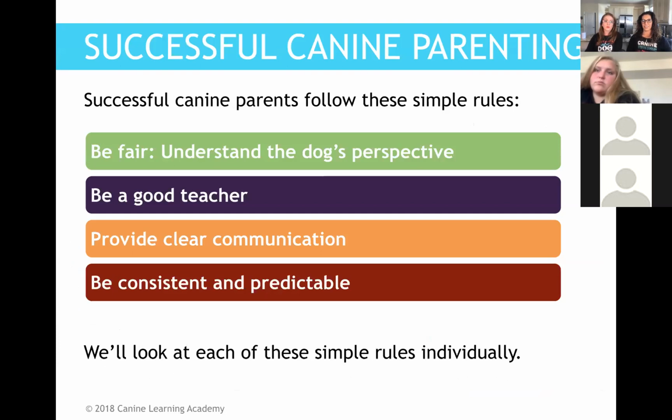So successful canine parenting. We're just going to talk today about the first of these four, which is be fair. Right? We all have puppies and we understand that they're going to get into things, but if your puppy grabs your shoe that's been left out and it's nice and smelly, is that really your puppy's fault? Because they had it on the floor right next to their toy. It's nice and smelly. They want something from mom and dad. That's really not their fault.